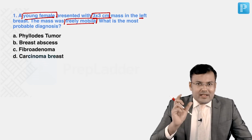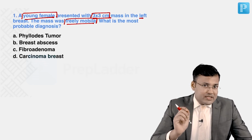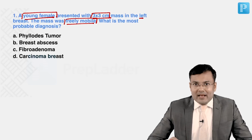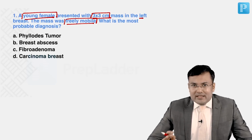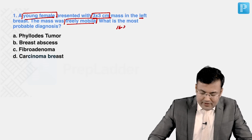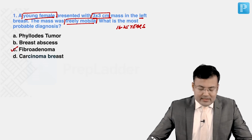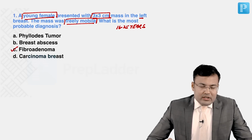You know that fibroadenoma is also known as breast mouse. Why is it known as breast mouse? Because it is freely mobile, and fibroadenoma is usually seen in young females. What's the age? 16 to 25 years. Clear? So what is the correct answer? The correct answer is C. Let's rule out the other options.